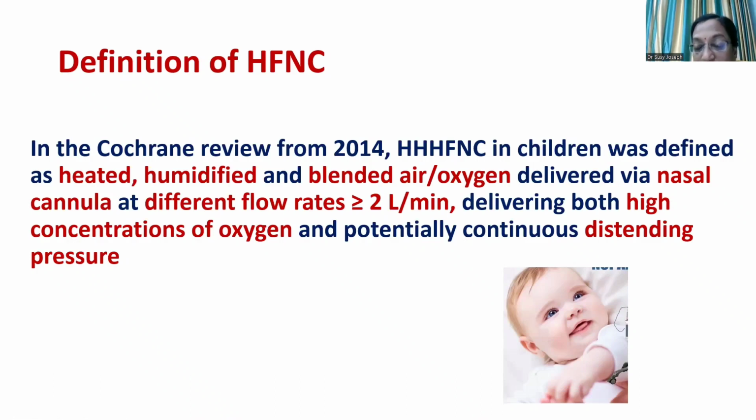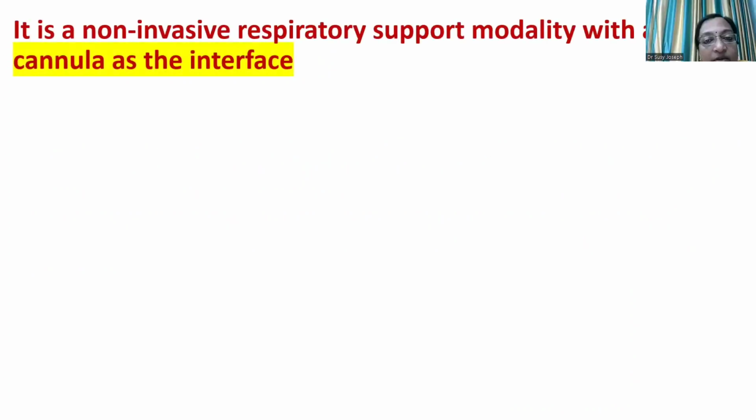Is this much clear? Yes, ma'am. We'll go forward. So that is a non-invasive. That is your HHFNC, a non-invasive respiratory support modality which uses a nasal cannula as the interface. Clear? Simple sentence. So now I'll explain heated.